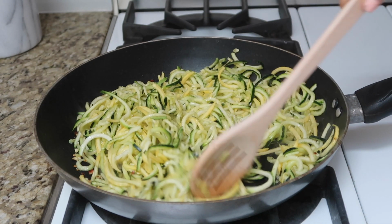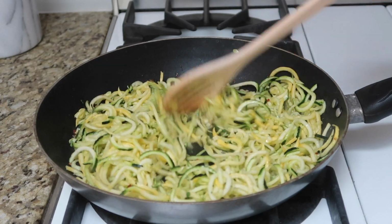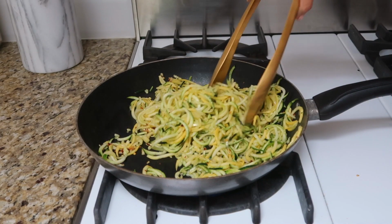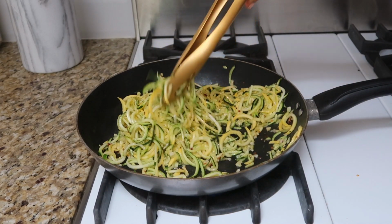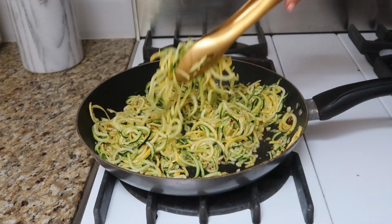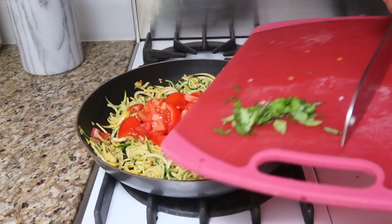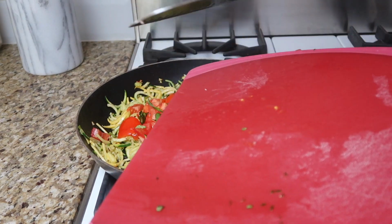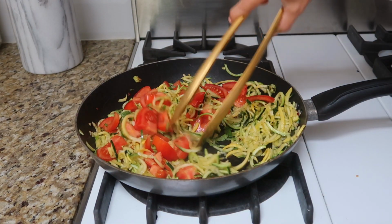You know what I mean? They need a little kick. They're not bad by any means. They're very, you know, vegetable tasting, but they need a little extra kick. So that's why I went in with some red chili flakes. However, you can go in with whatever you want, but moral of the story is they're a little blah and they need some help. So then you want to go in with your tomatoes and your basil.